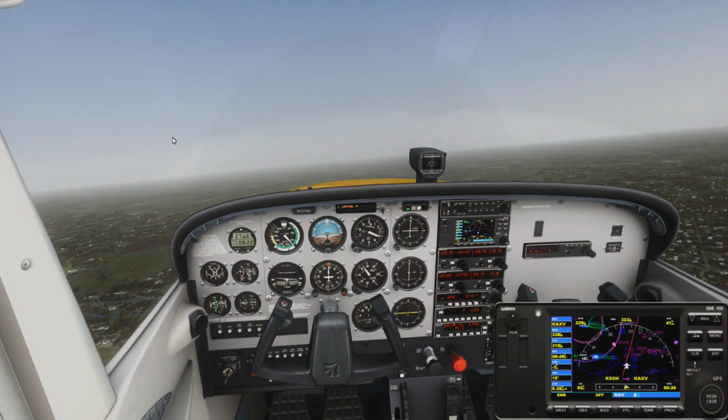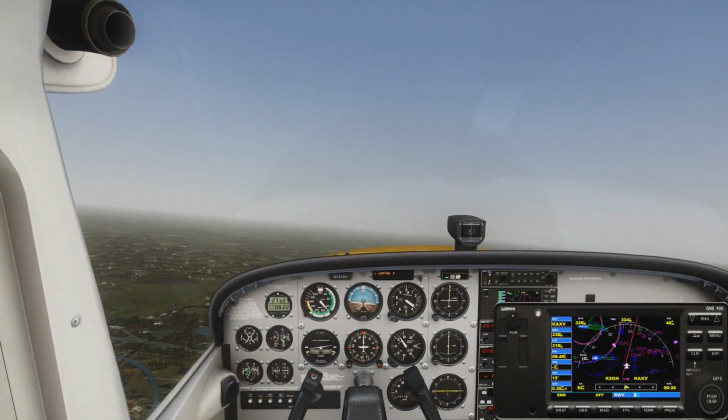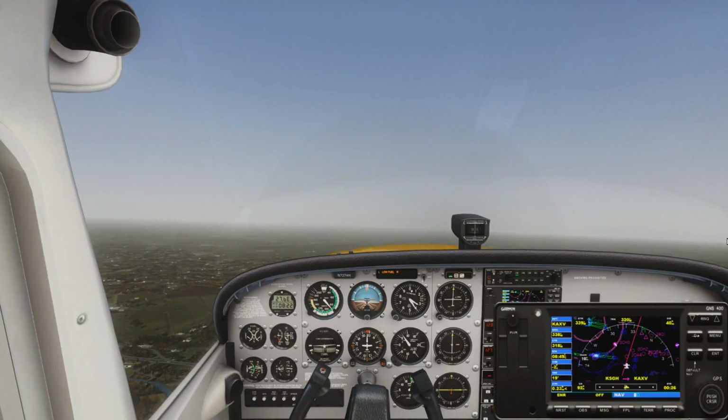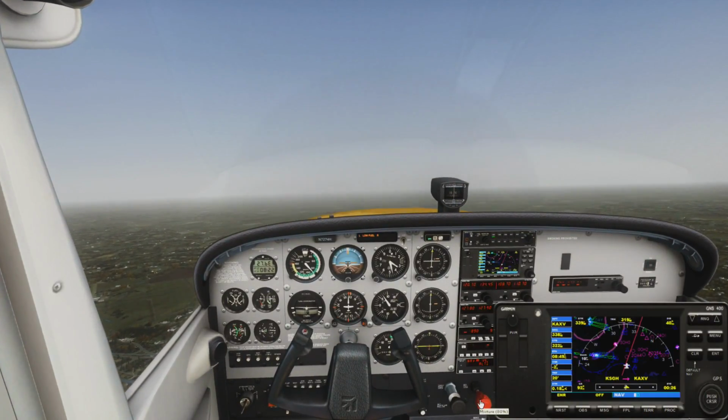Alright, I'll go ahead and switch it over to nav. Just didn't want her flying. She's going to fly a little bit to the left and come back to the right. Put this at 80.